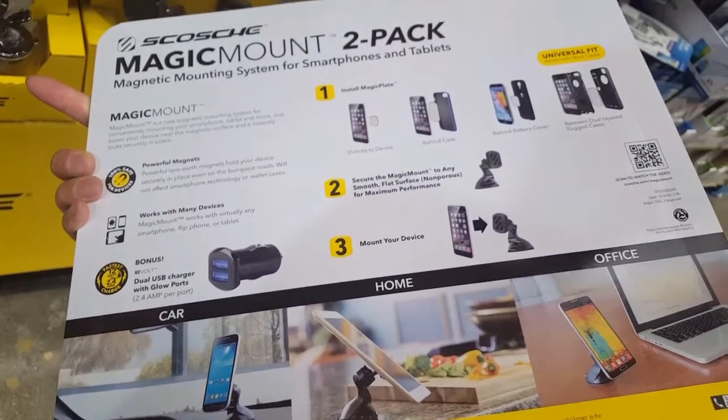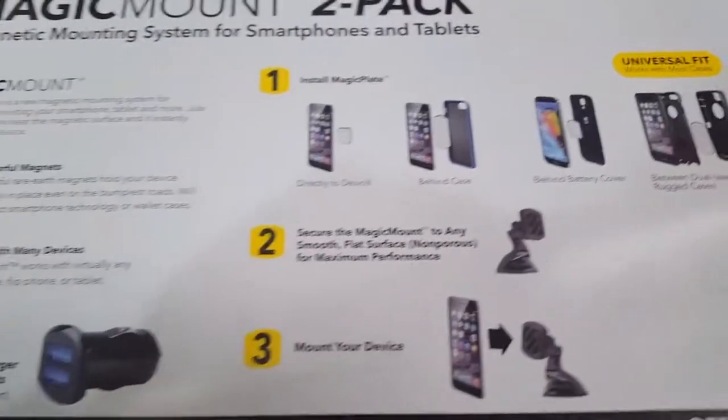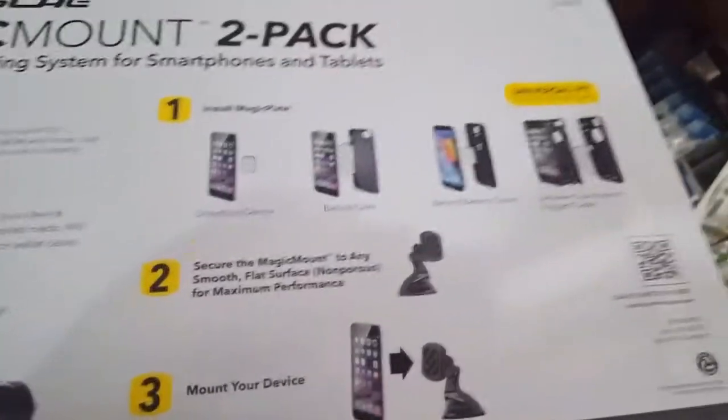Overall, not bad with a $9 coupon off. It makes it a little bit easier to buy than the $40 it was before. But anyways, pretty awesome stuff.